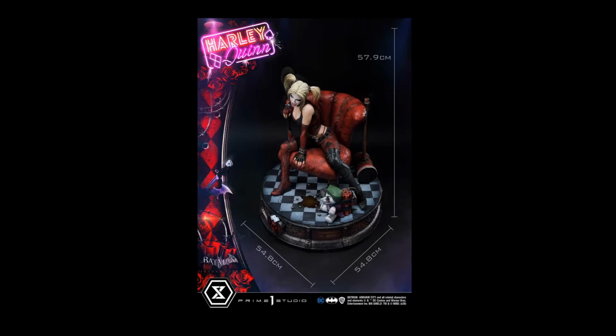It is not precisely, I would say, a throne, even though I was reading the description, they call this the throne. It is not a throne. She's just sitting in the chair, being Harley Quinn, and I think that's what makes this piece good. It's a great representation of the character, and it's not breaking any rules.